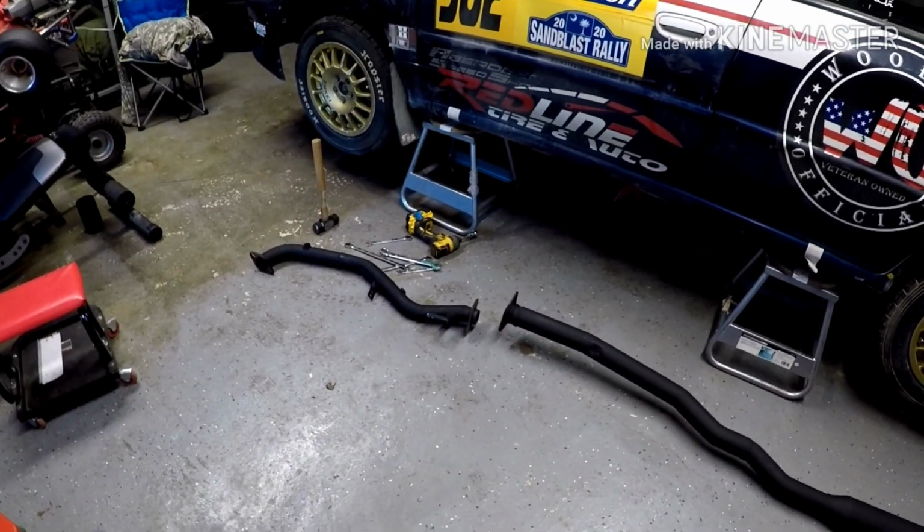I got the exhaust all painted up, sitting next to the car, ready to go in. So we're gonna crawl up under the car, take a look at it, get it mounted up, and get back to it.